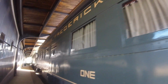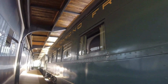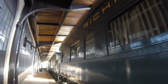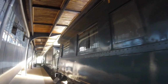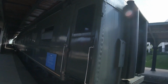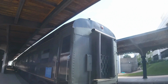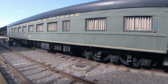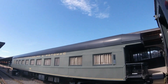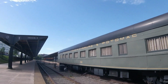In 1936, the Richmond, Fredericksburg, and Potomac Railroad officially took ownership of the car. It would also be where it took clients of the railroad, state legislators, and company officials to NFL games in Washington, D.C. as well. In 1991, it was then retired and was then acquired by the Science Museum of Virginia in Richmond, Virginia, where it is on display today.